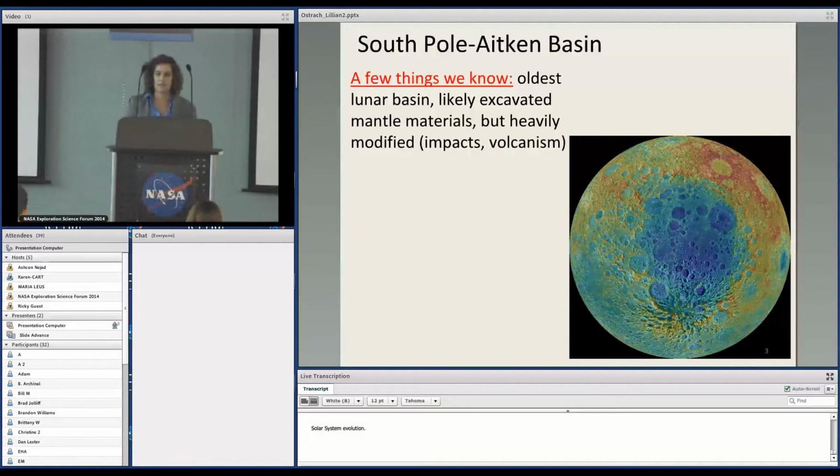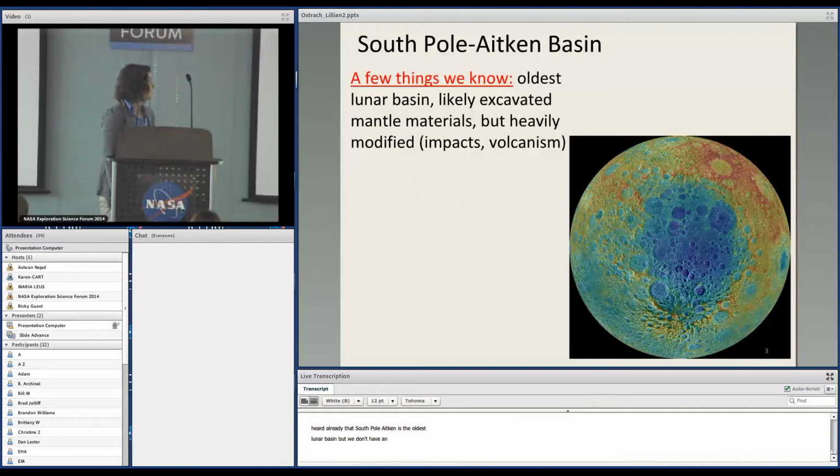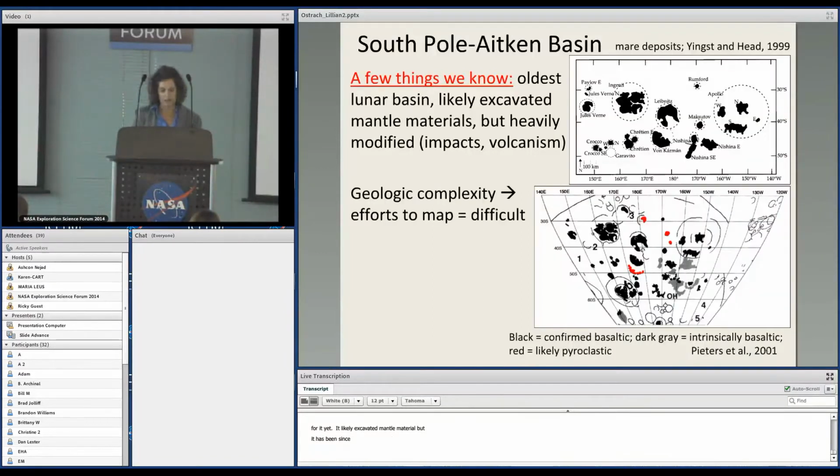Now, a few things we know, very basic. We've heard a lot about this already, that South Pole-Aitken is the oldest lunar basin, but we don't have an absolute age date for it yet. It likely excavated mantle materials, but it's since been heavily modified by impacts and volcanism, and that's no surprise because it is so old. It's very geologically complex, and therefore efforts to map it are very difficult.